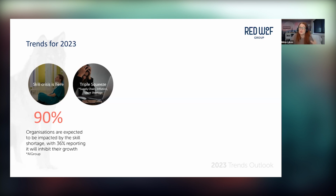This is when you've got supply chain issues. So whether you're bringing in a product or whatever it might be, we've got obviously inflation. Australia's economy is heavily impacted by inflation at the moment, so the cost of things. Oh, and then by the way, we don't have enough people to do the jobs that you have. So they're referring to this as the triple squeeze, and it's what organizations have to navigate through.